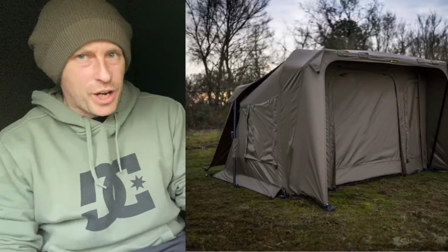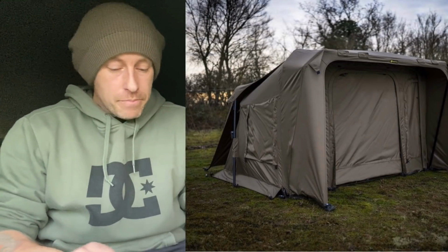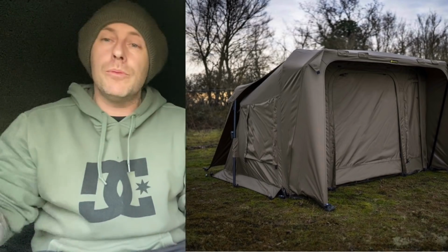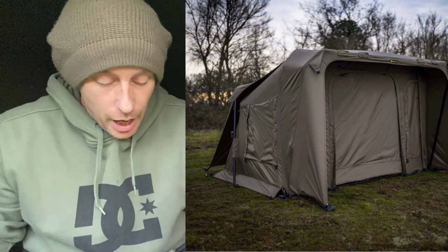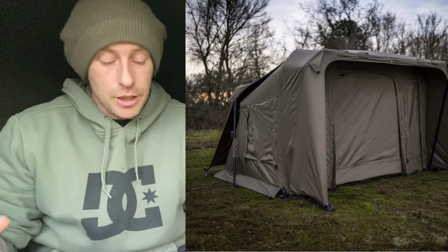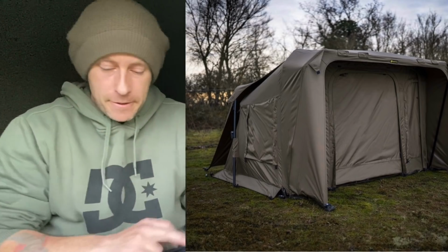What's up next? Next up, we've got the Ridge Monkey Escape FX1 Bivvy. These things, there's been much said about these things. I'm not going to go into it too much because I haven't actually seen one in person. But for the price of a brick-built garage, you can buy yourself a Ridge Monkey garage instead.